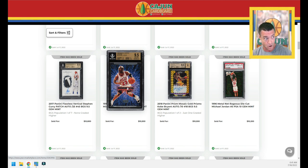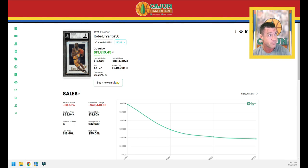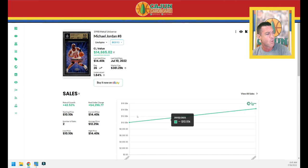I already own this card in this grade, so I wasn't a player for this, which, as you can see, I didn't bid on it. I've already got one. 10,500. Last sold was 14,400. One before that, about 9 or 10 months ago, was 10,100. So back down to about what it was 8 or 9 months ago in 2021 when it last sold. It's only a Pop 26 card, just a really, really gorgeous card.